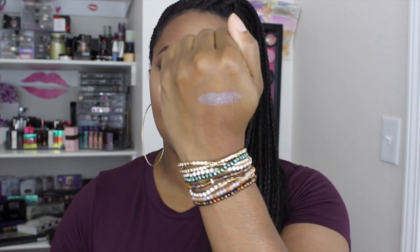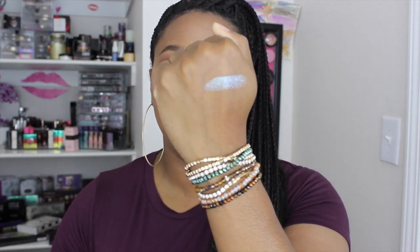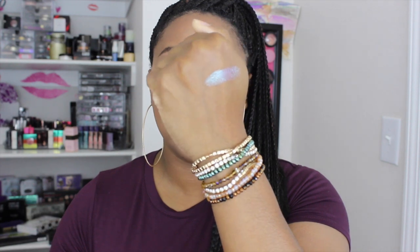And then I'm just gonna go ahead and swatch it. It has a really creamy texture to it, so that is how it swatches on my finger. And then here it is swatched out on my hand, and it just has such a pretty color, and depending on how the light hits, it changes which color you see. So I definitely cannot wait to play around with it and rock it.